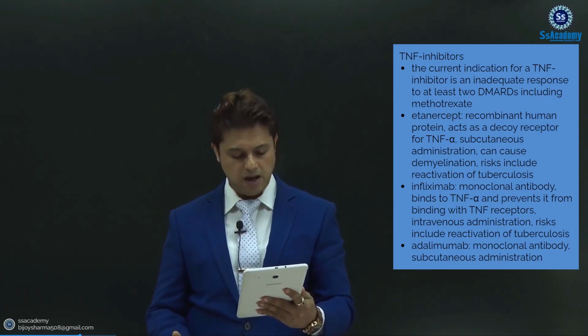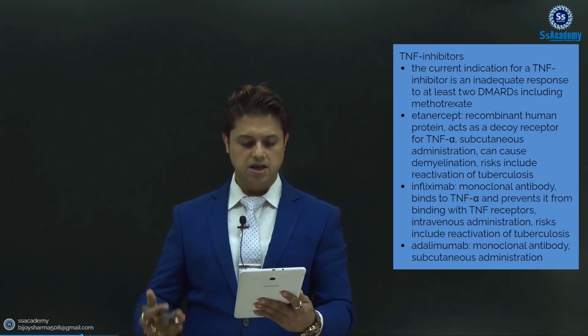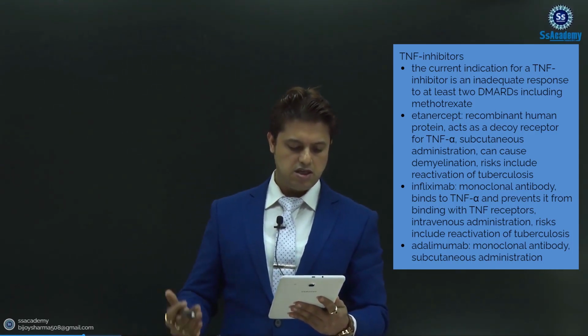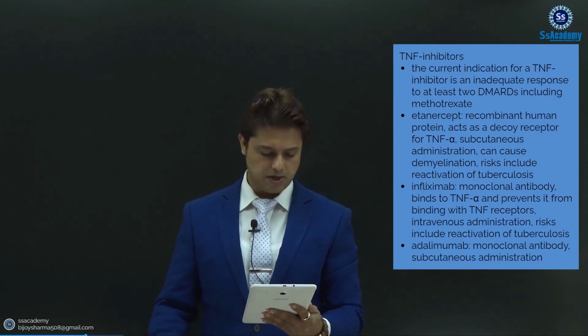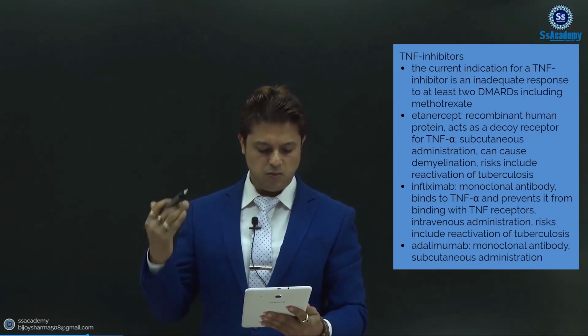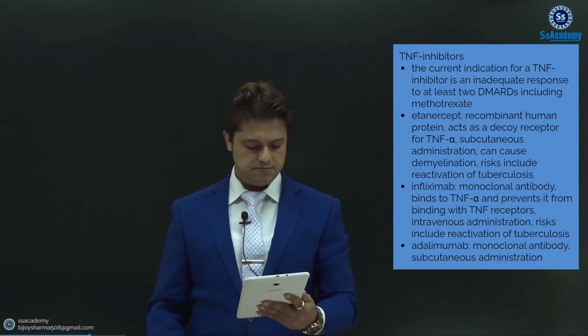Infliximab, circle the infliximab, the monoclonal antibody binds to the TNF-alpha, circle the TNF-alpha, and prevents it from binding with the TNF receptors. Intravenous administration and risks include the reactivation of tuberculosis, circle the reactivation of tuberculosis. And adalimumab, circle the adalimumab, there is a monoclonal antibody, subcutaneous administration, yes, my dear.